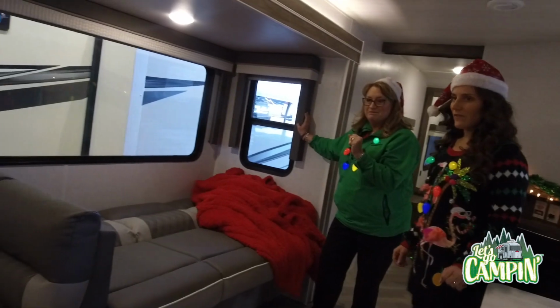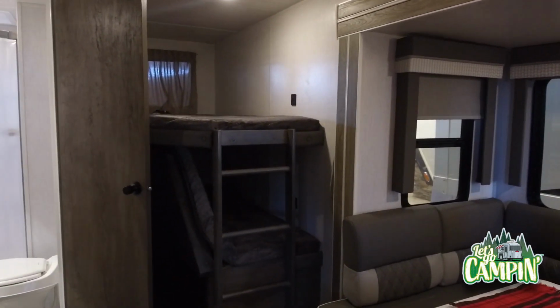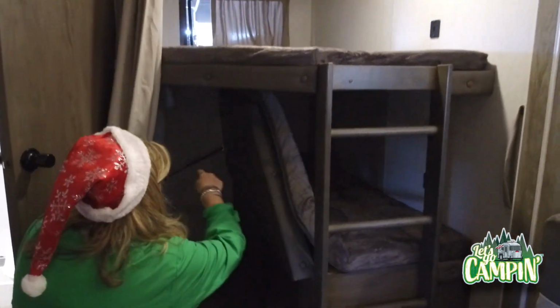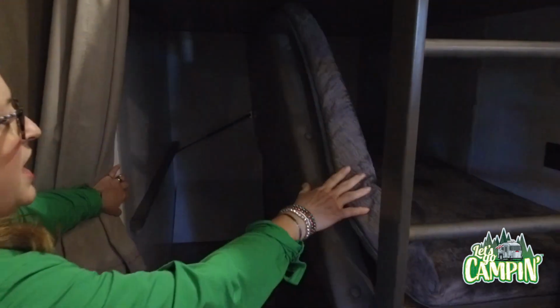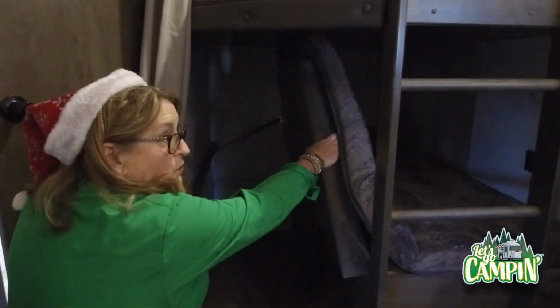This can sleep quite a few then, huh? It can. And the double over double bunks are awesome. Kids love these. Oh, my kids would love those. And one of the cool things about this too is, get out of the way here, this is on a gas strut. So if we're not using that bottom bunk, we can pop this up for a little extra storage or for play.